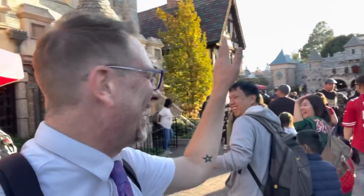Hey, how's it going? Did I mention that Snow White, did I mention that It's a Small World has a clock? I can't remember. I think I did. All right, continue on.